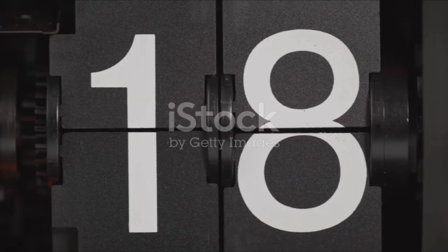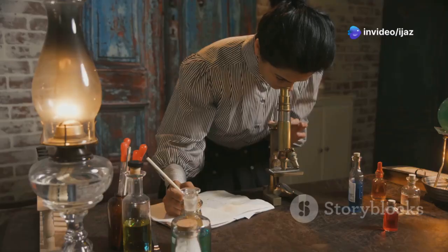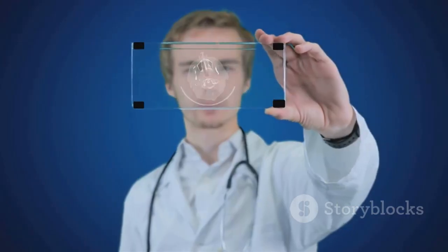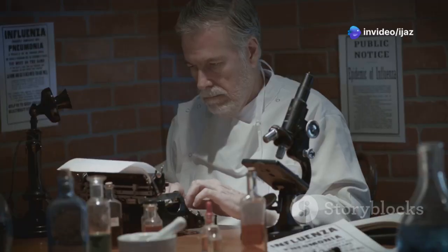To the year 1895, we find ourselves in Würzburg, Germany. A physicist named Wilhelm Conrad Röntgen is at work. He is in his laboratory, a place of inquiry and experiment. Röntgen is studying cathode rays, a popular research topic. These rays are streams of electrons in a vacuum tube. He is exploring their properties, their very nature. Little does he know, a profound discovery awaits him.